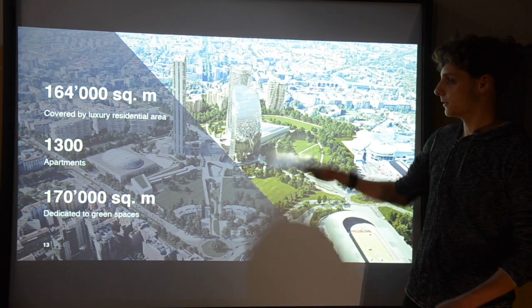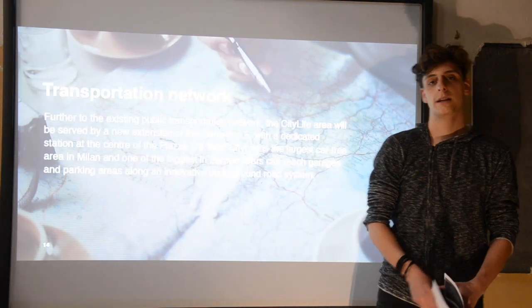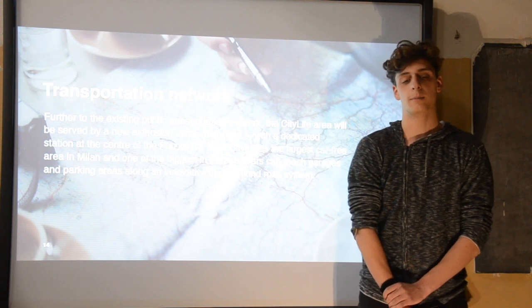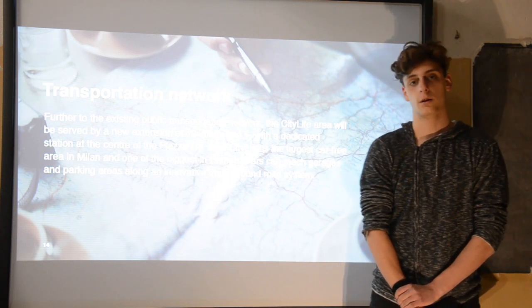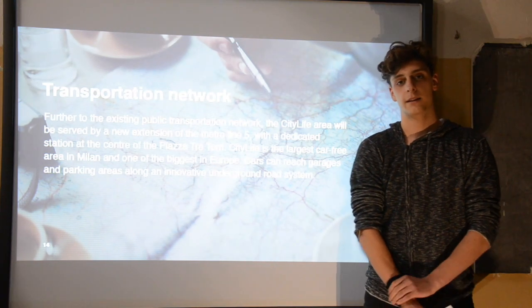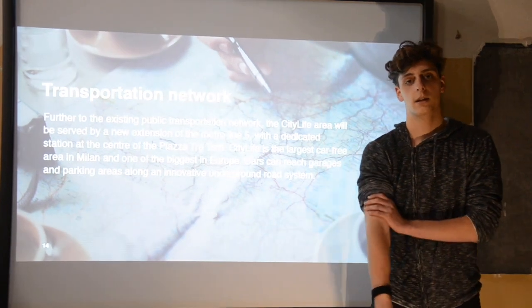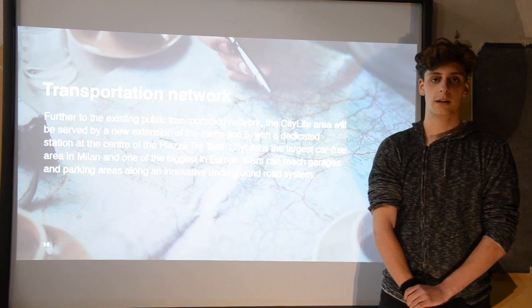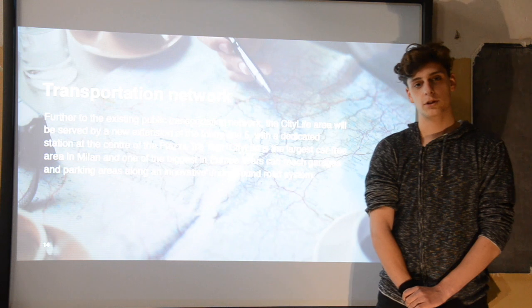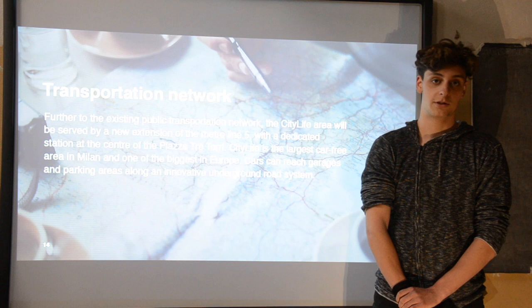In this slide there are some numbers about the City Life area. Further to the existing public transportation network, the City Life area will be served by a new extension of Metro Line 5, with a dedicated station at the center of Piazza Tre Torri. The City Life area is the largest car-free area in Milan, and it's one of the biggest in Europe. Cars can reach garages and parking areas along an innovative underground road system.